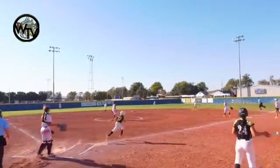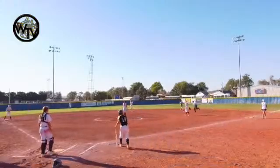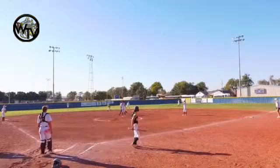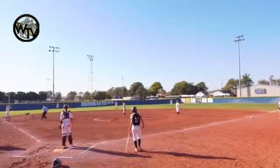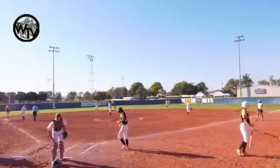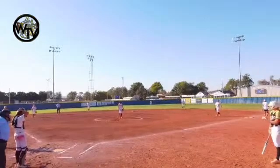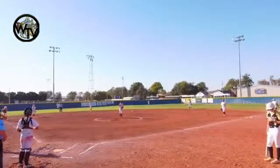And that's going to be a line drive to the right fielder. It goes over her head. She's rounding for third. She's going to get down. And Kirsten Unwin's going to get a triple. Hit a line drive over the right fielder's head, and she ends up with a triple.